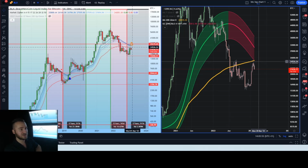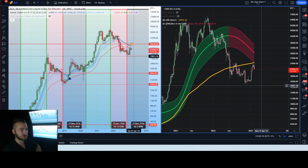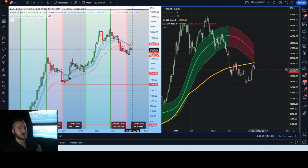So 25,000 is the point which, from a technical standpoint, and of course a structural standpoint with the local high printing here in August 2022, we need to break above to see a macro uptrend develop. We are not, however, in a macro downtrend anymore, since we did reverse out of a macro reversal structure. Therefore, we're very much neutral.